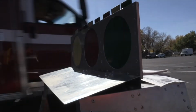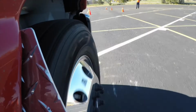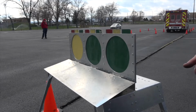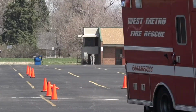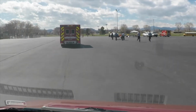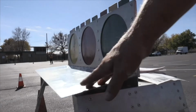The be-all, end-all is to hopefully get them through an entire career without ever getting in an accident, driving emergent, driving non-emergent, driving their own personal vehicles. We are supposed to be professionals in our job. We're professional firefighters, we're professional paramedics. I believe our expectation should be that we are also professional drivers.